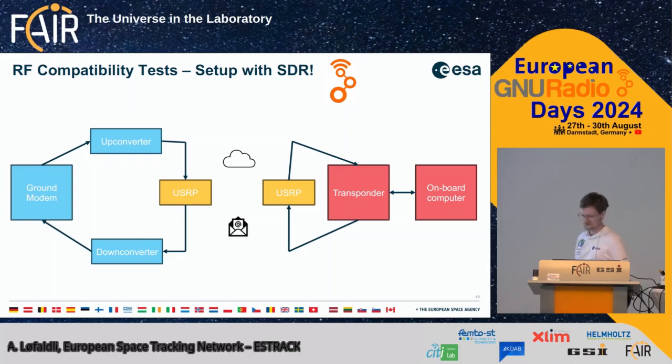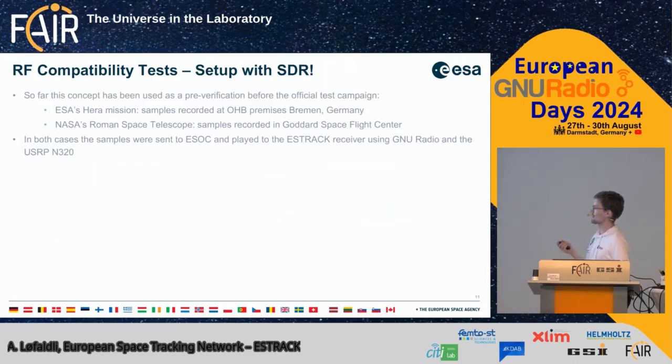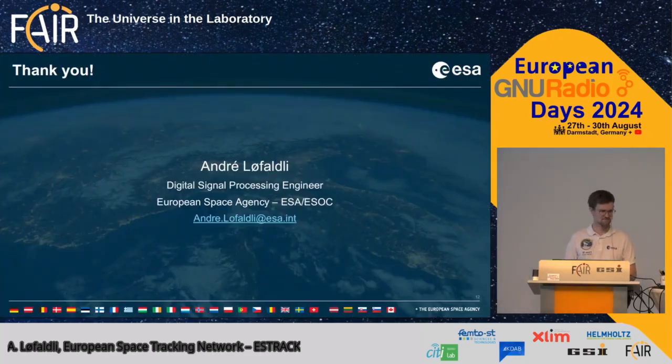So this is only something we have recently started with for the Hera mission, which will go to investigate the results of the NASA DART mission. We recorded some samples from the real spacecraft in OHB, which is building the satellite, and sent them to ESOC. For NASA's Roman Space Telescope, some samples were recorded at Goddard and sent to ESOC so that we could do a first test of our new implementation of the LDPC 7/8 decoder. And in both cases, they were played back to our ESTRACK specialized receiver using GNU Radio and the USRP N320. That's it for me. Thank you.